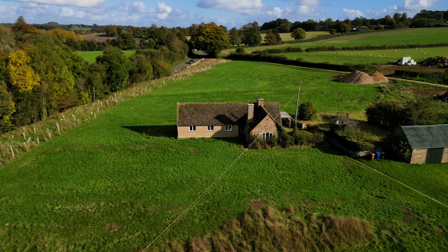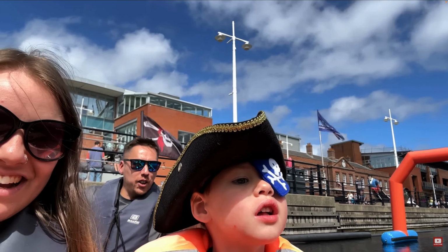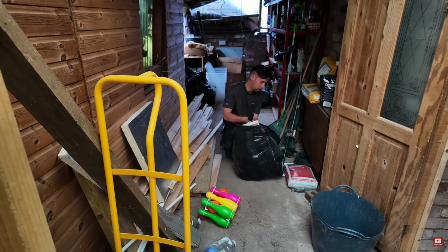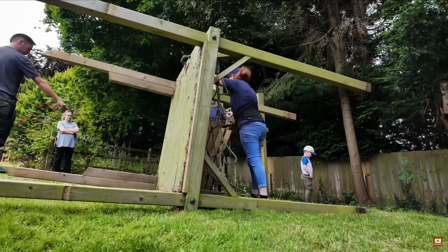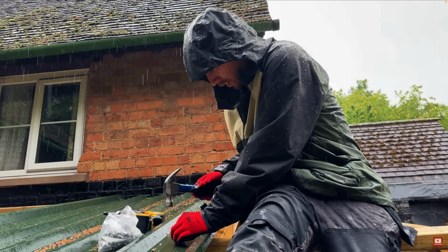This is our brand new home and we have less than 2 months to move in. My name's Orion, this is Jess and Benji, and I have a really bad habit of taking on too much at once. For the past year, I have been renovating our home, building a conservatory, converting a garage, and now I'm having a baby whilst trying to move house.